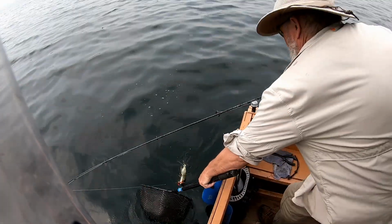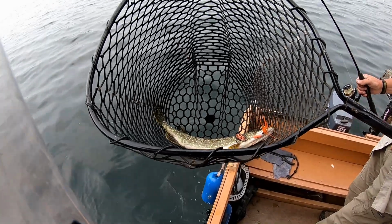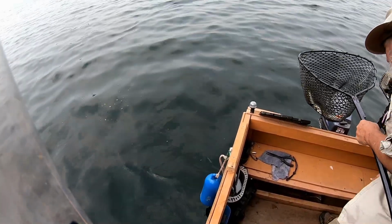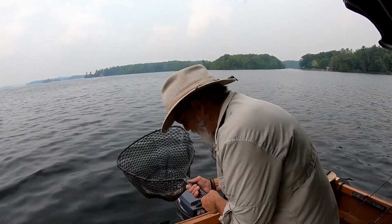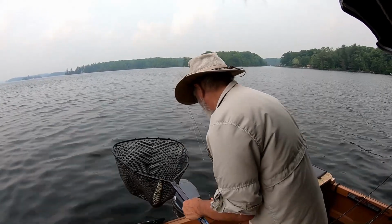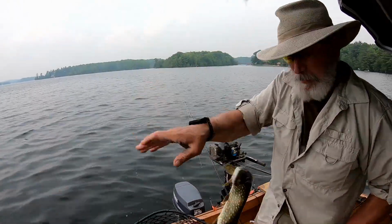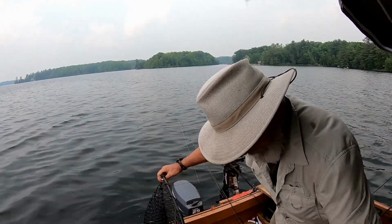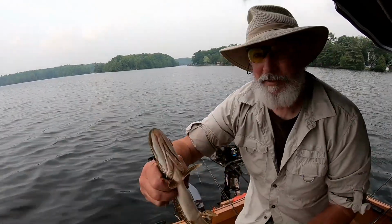Pike. About hours went by since we got a pike today. Yeah. Look at that. Not the biggest one in the world. Slippery buggers. A lot of fun to catch, not much fun to unhook. A lot of fun to catch.